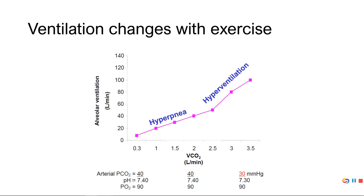Okay, and so what's happening is when we have this hyperpnea, our CO2, pH, and PO2 remain constant. However, when we hyperventilate, we're actually getting rid of more CO2 than we're producing. Notice that we go down from 40 to 30. Our pH goes down because we're becoming more acidic. And so we're trying to balance out this increase in acidity by getting rid of CO2.